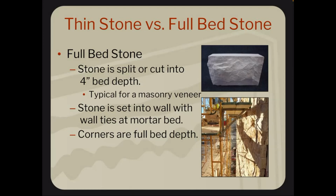And then the corners, wrapping the corners. So it's trying to figure out the paneled system. Basically, it takes the guesswork out of assembly, whereas with the full bed, you have to figure out what's going to fit and look right.